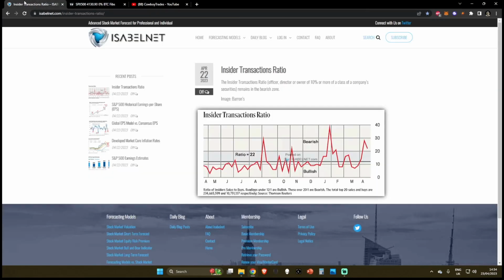So when we have this insider transaction ratio over here, you can see this median line, this black line in the middle. When we're trading round about here, within this gray box in the middle, it kind of means not really too much is happening. They're not really buying too much. They're not really selling too much, but you can see as we start to drop to the downside, it becomes bullish for the markets. As we pump to the upside on the insider transaction ratio, it's a sign that they're selling their stocks and securities.